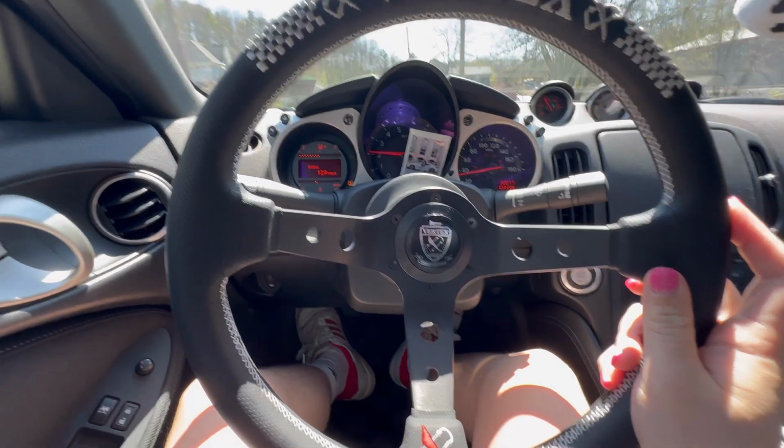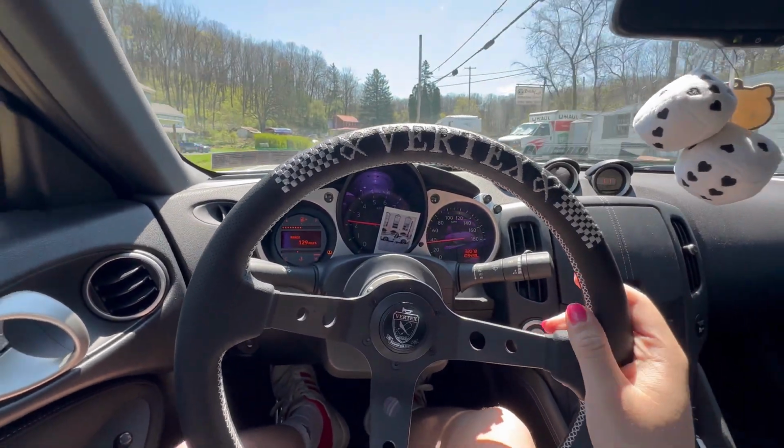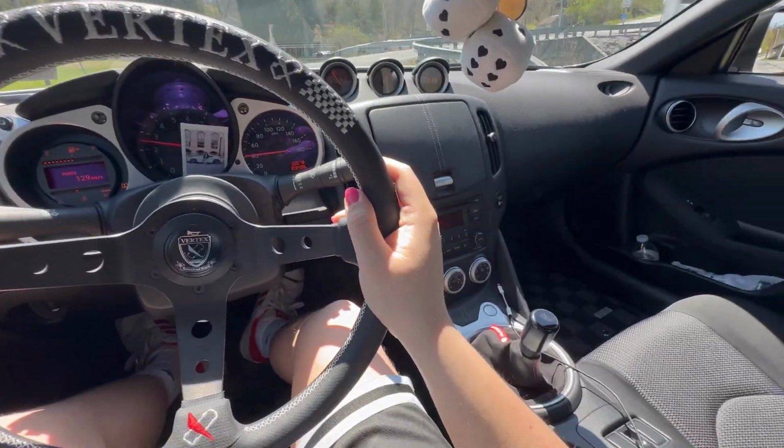Now the windows are up. I'll just do some kind of normal in-cabin driving, windows up. 4th gear right now.